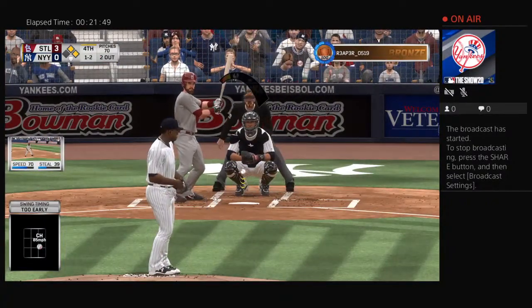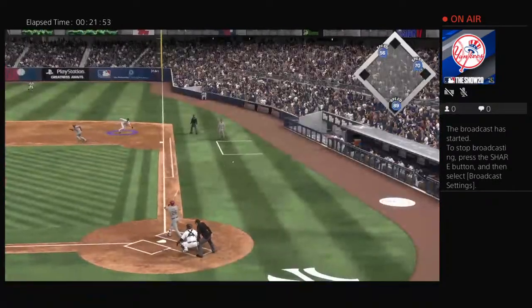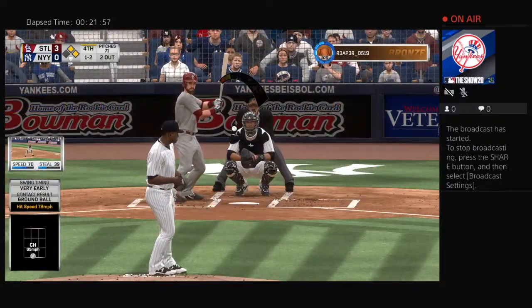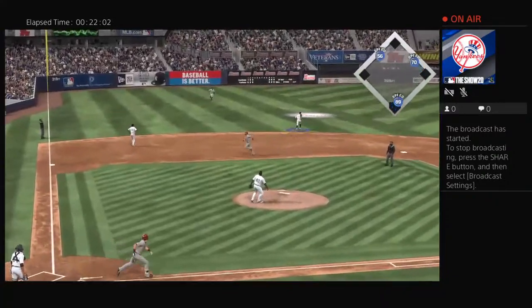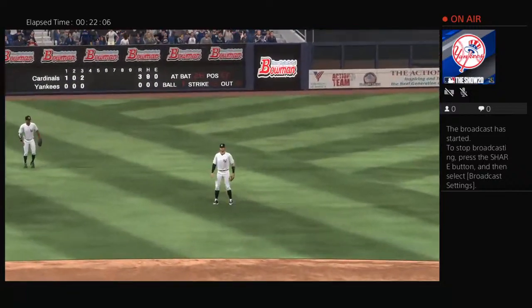I like this. You got to get this out here. You don't want them to drive in a run and you go down 4. You keep it at 3. You still got a chance to break it open and win on a big inning. Trying to hang a 0. Here's the pitch. Now a flare out to left center. Correa ranging into the outfield, and the inning is over.